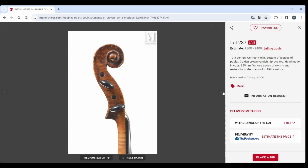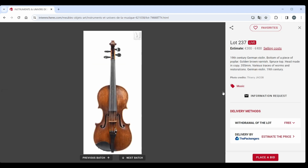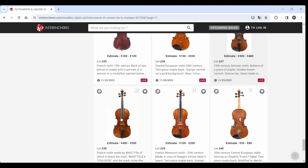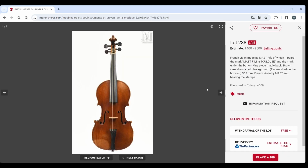355. Quite like that scroll. That's quite interesting. Head made in copy. Okay. Interesting, like long F holes there. Well, that's at least fairly interesting to look at. French violin made by Mastfi, of which it bears the mark Mastfi at Toulouse. Revarnished on the bottom. 365.